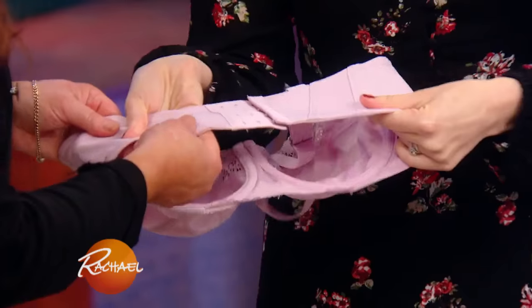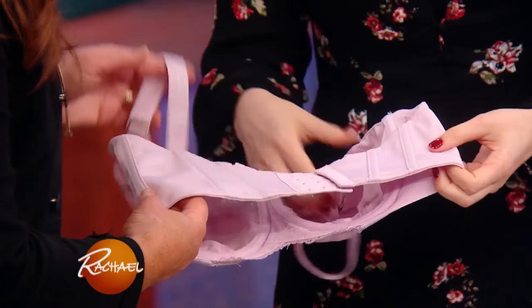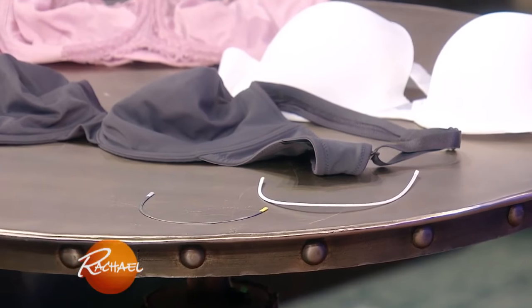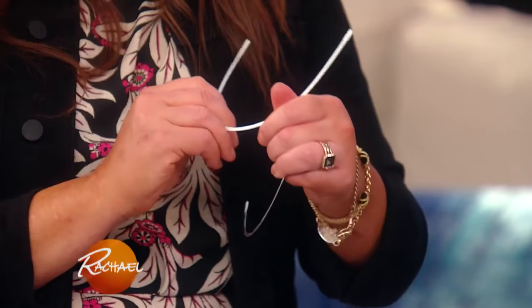Nice supportive band here that's made to sit lower than a normal band. It's really different than any other bra I've ever brought on this show before. And the straps actually go in a little bit in the back as well, so they won't slip. But the coolest part of this bra, if you can take a look at this, most underwires like this one here is completely flat. That's a normal underwire. The Etched underwire is actually curved so that it can work with the shape of your body, so it's supportive and it has a protective coating all over it.